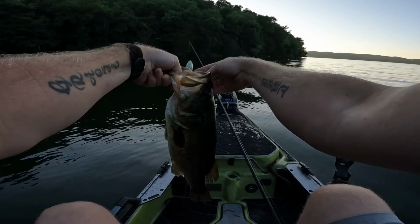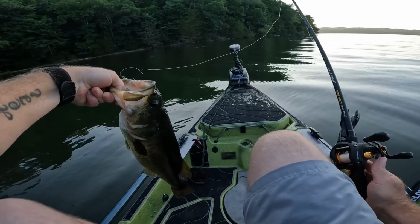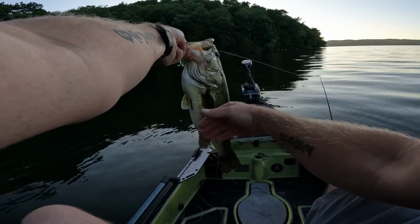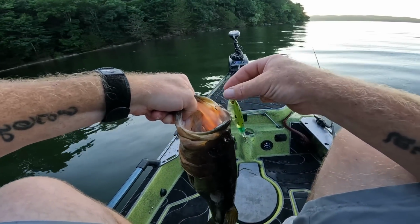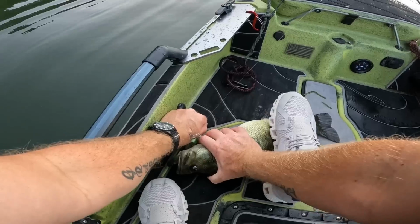Check that bad boy out. He just blew up on it. So the key is, if you can throw this when it lands and not get grass on it, you can get you one of these fat guys out here. Man, he blew up on that thing. I thought he missed it, but he... and he just hooked me really, really good.